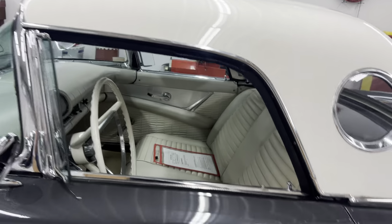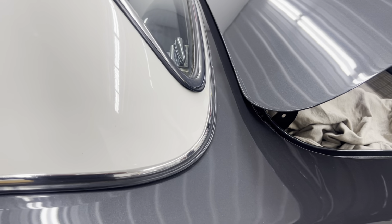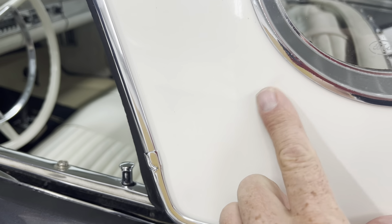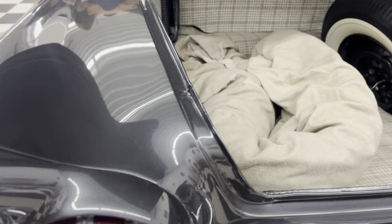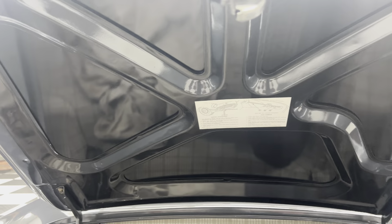Walking around the car, I don't see too many imperfections at all. One little scuff right here, but I don't know. I think that'll buff right off there. I don't know what that deal is. But yeah, the paint is really nice on this car. You can see all your jambs are very nice as well. Bottom side of your trunk, spare tire, your jack.